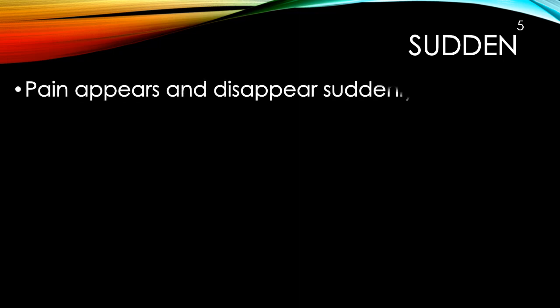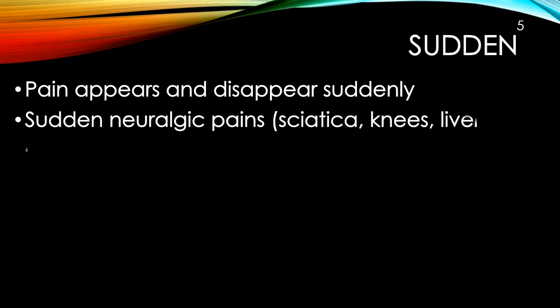As mentioned earlier, the action of belladonna symptoms is very rapid and sudden. You will find pain appearing and disappearing suddenly. You'll also see sudden neuralgic pains such as sciatica, in the knees, or in the liver region. So here it is suddenness which will be your guide.